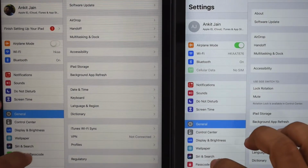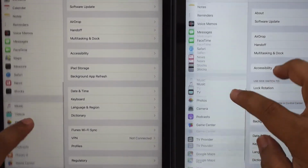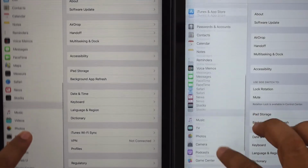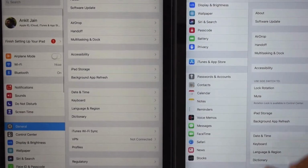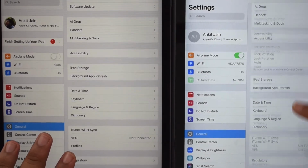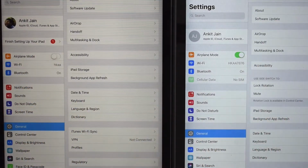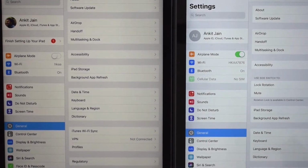All right, just notice this. Do you see that smoothness? Do you see it kind of stutters on the iPad Air, whereas the Pro is just really smooth. It's just buttery smooth. You can tell this is smooth as well, but when you put it beside this, you can start to tell how smooth this is compared to this. This feels a little bit jumpy comparatively, and it's just amazing.